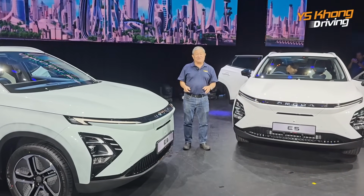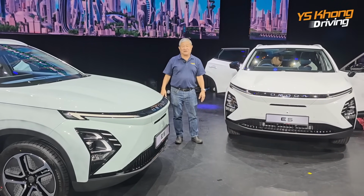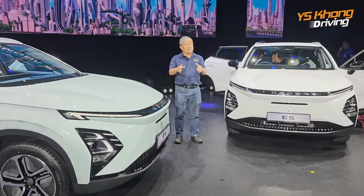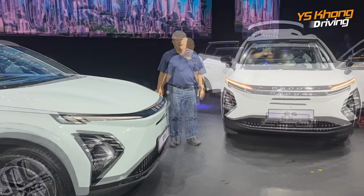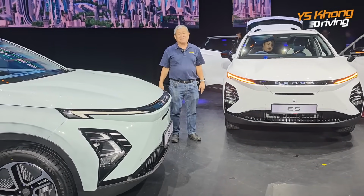Okay guys, so that's our very quick walk around for the Chery Omoda E5 in conjunction with the launch. The price, remember, $146,800. And of course, you can book your car at any Chery outlet. There are 40 of them in the country.